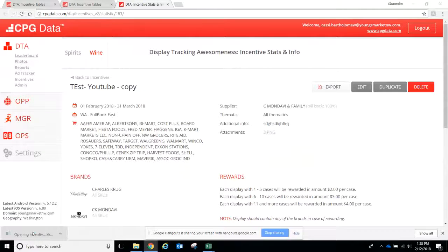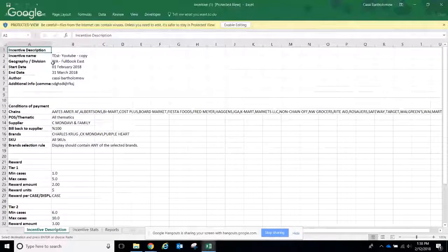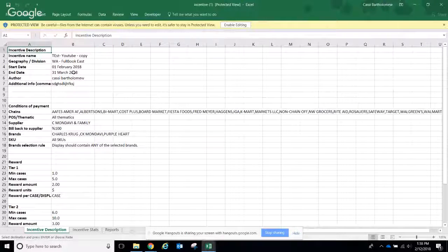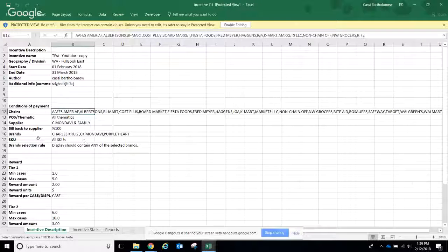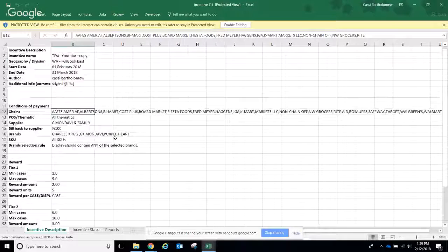And here's that. This is what it spits out. So the incentive name, who it was for, when it ran, who the author was. So because I logged in and I put this in, my name's here, but whichever portfolio director logs in and puts that in is where it's going to be. The chains it applied to, bill back to supplier, and then the reward tiers. So this is just essentially the write-up.